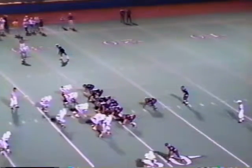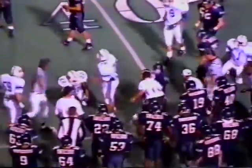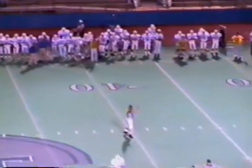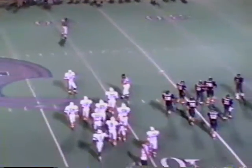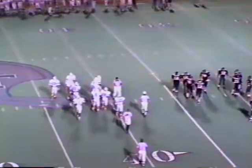So second down and a long 8 for the Patriots. 5-man line for the Blue Devils. Counts, turns, tosses it to his tailback, 30, 35, and he will be close to the first down. Will Jason Wilkerson, as he gets out near the 40-yard line, and they'll give him the spot, and that's a first down. And Terry, is that not the first down Oakland's got this evening?